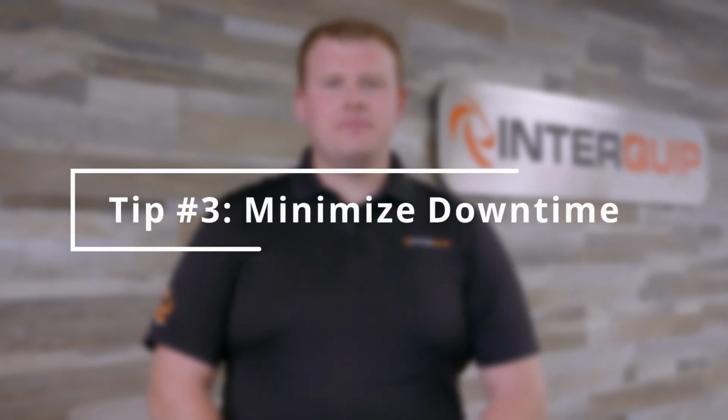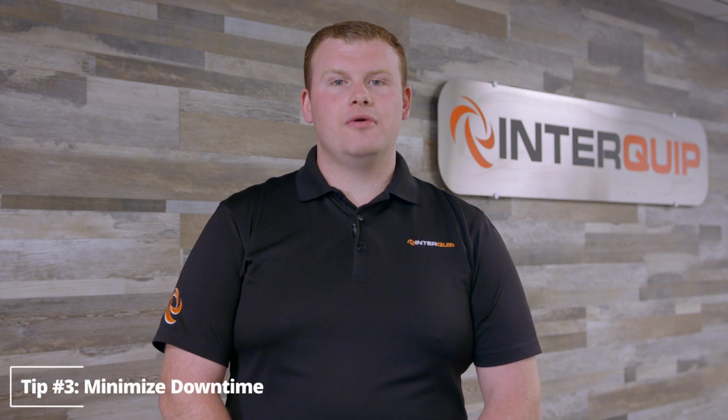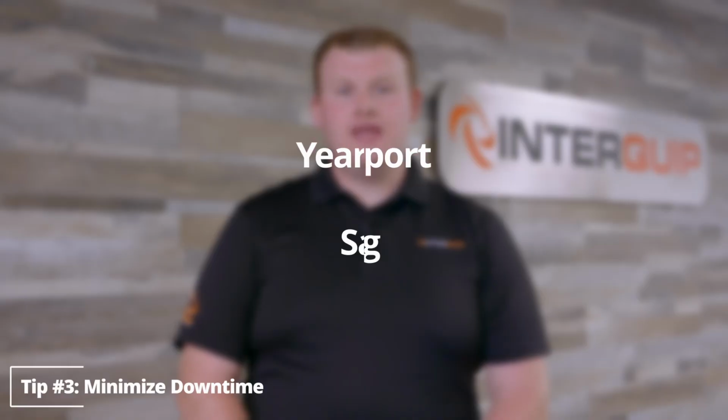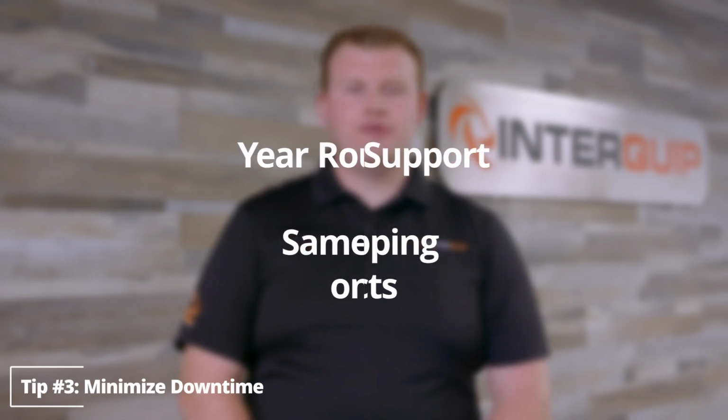And finally, number 3, minimize downtime. It doesn't matter what equipment you're renting, at some point, wear parts will need to get replaced. We pride ourselves on having the most durable parts of any conveyor company in the industry. We offer free year-round technical support and a same-day dispatch on all link-kit parts. These are available to be purchased through SmartEquip.